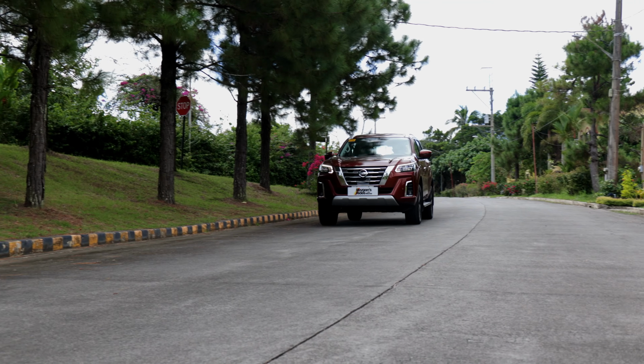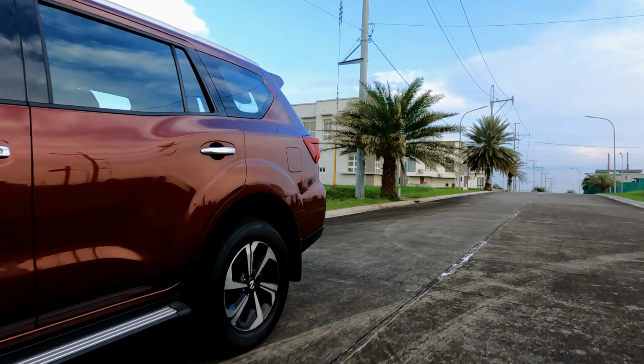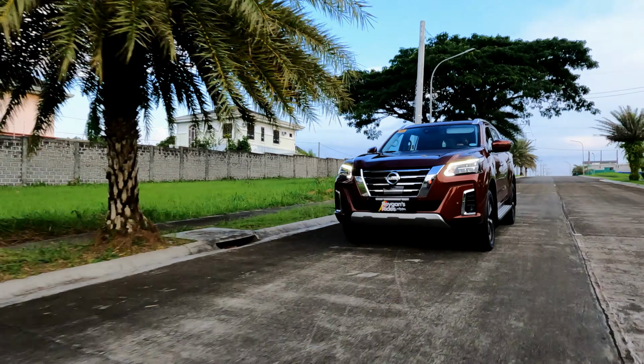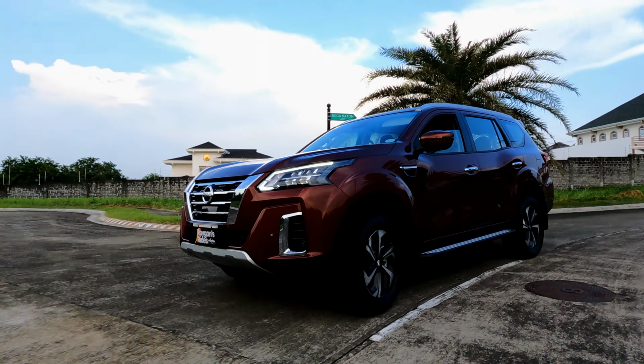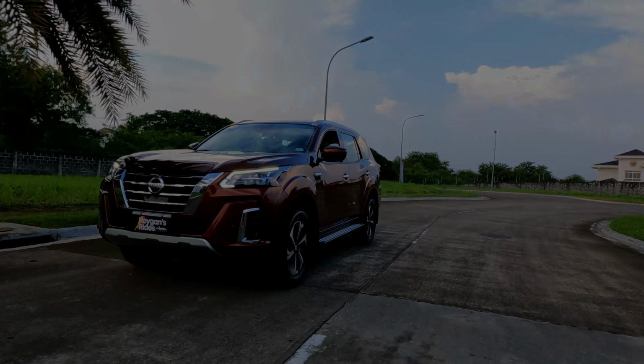The Nissan Terra VL 4x4, while having a decent set of features, still relies on its proven driving comfort and performance. But here lies the question for today's video. Is the Terra's driving performance enough to keep up with the competition?